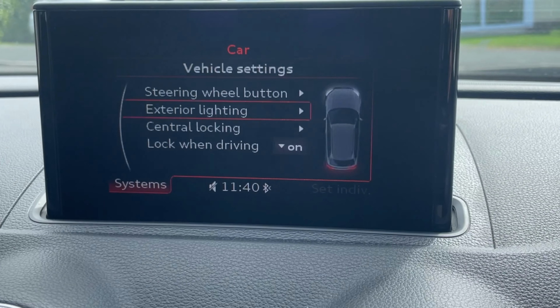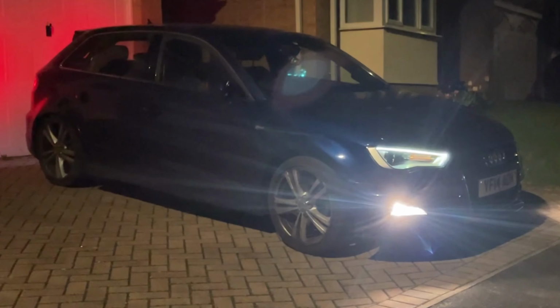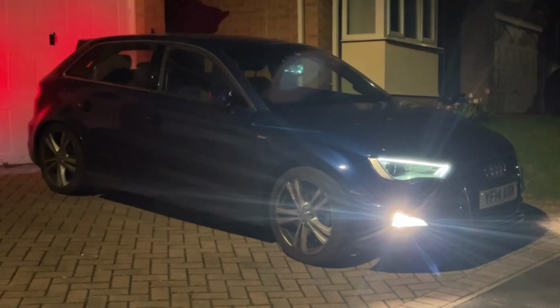Back out of the menu, and then just give it a test. And there you go, looks great. And you'll find your car much easier in a dark car park.